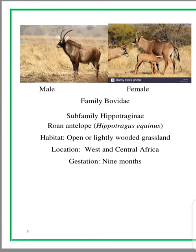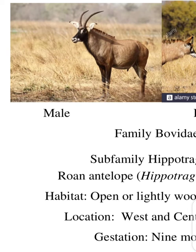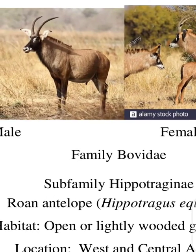And the next one is the roan antelope, Hippotragus equinus. It has this name equinus in the sense that it's a little bit similar to the horse, the genus of the horse, which is Equus, and it belongs to the Hippotraginae subfamily, and its habitat is the open or light wooded grassland. It's found in West Africa and Central Africa. It is also found a lot in the Nigerian game reserves, most especially Yankari Game Reserve. You can see the difference between the male and the female. Minor difference in this case.